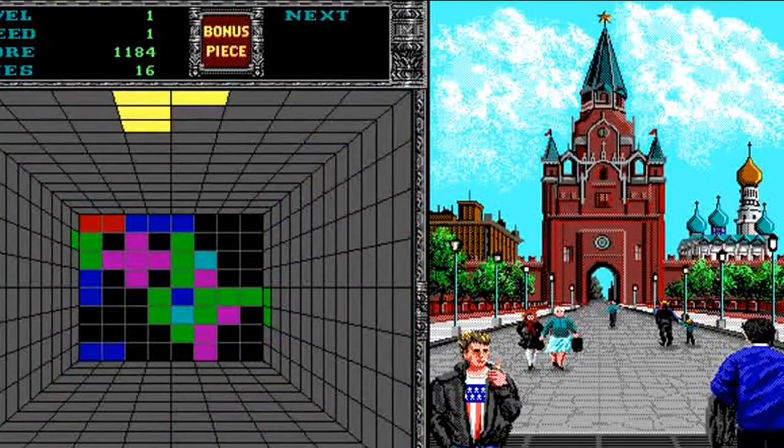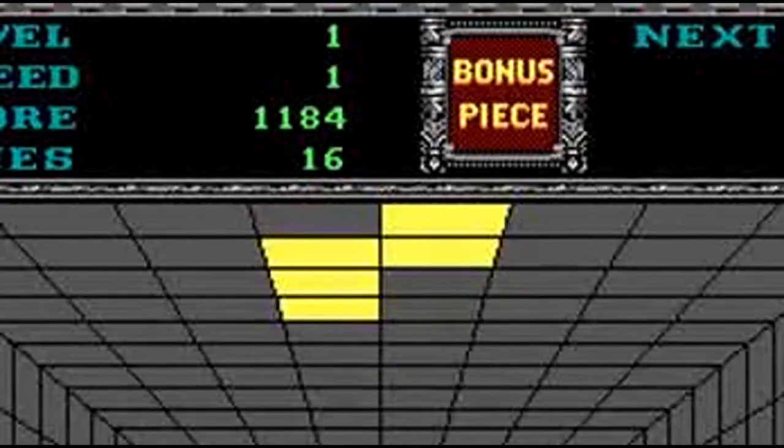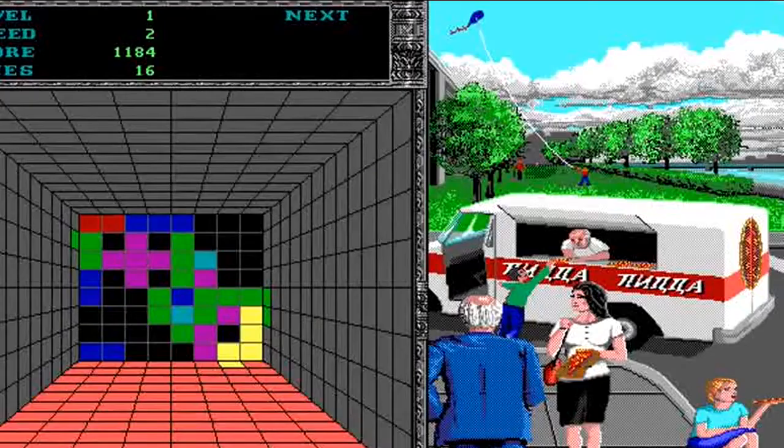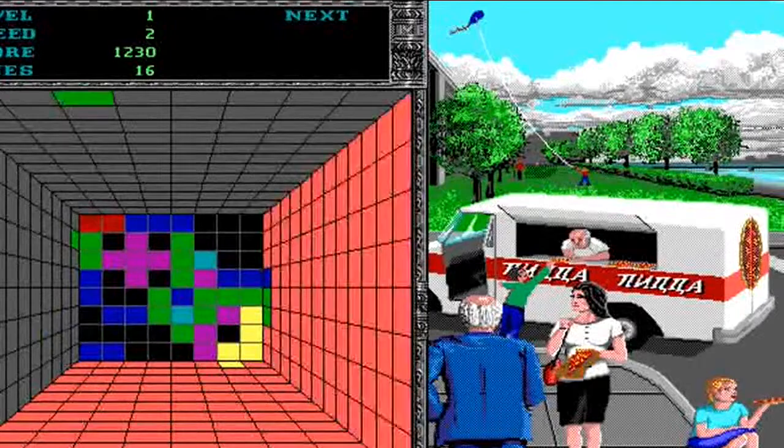After you play for a while, you'll get an oddly shaped bonus piece. If you get far enough, you even get to see a neat portrait of Alexei himself. I have to admit though, this game isn't all that exciting. Maybe if they just had some music playing, it would liven things up.